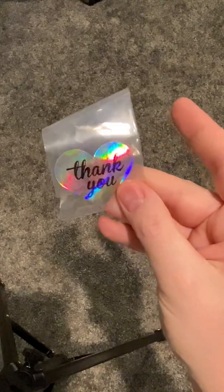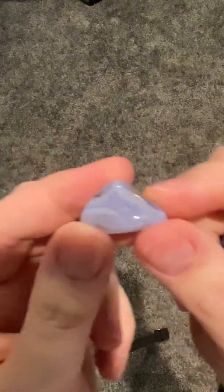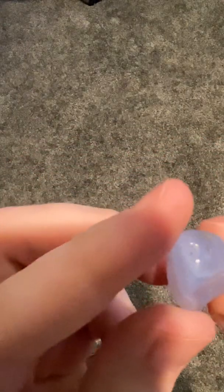That and wolfenite. And then this came in with it. Cute little rainbow sticker. Can't speak today. So it came with 2 pieces for free. The names, I'm not sure. This might be a... I don't know. If you know what it is, let me know. There's no name on it.